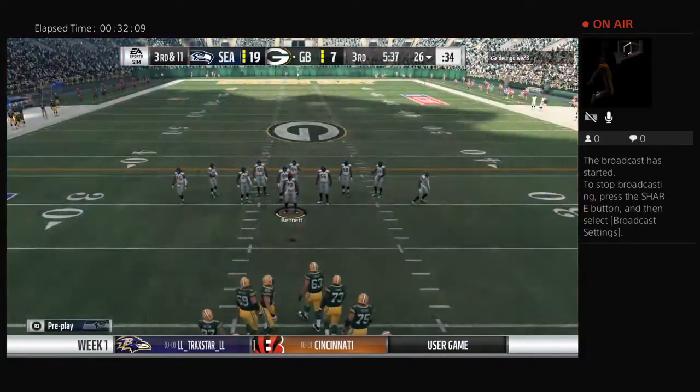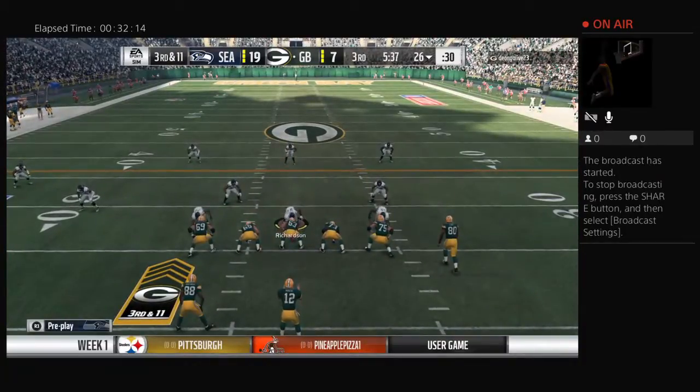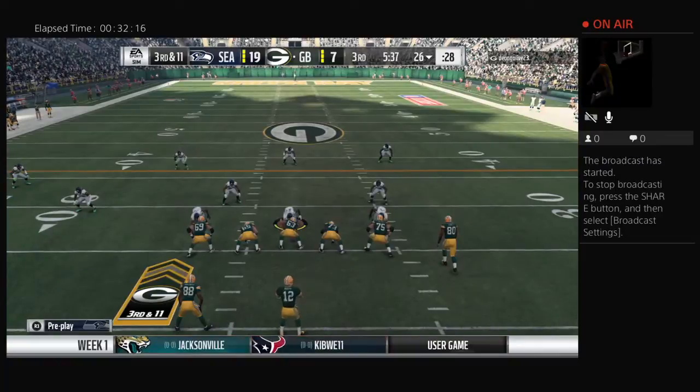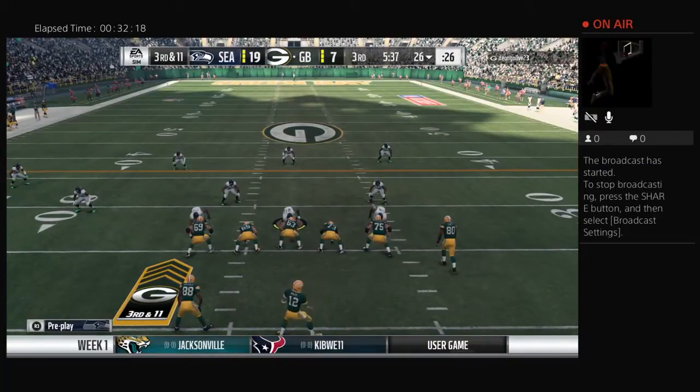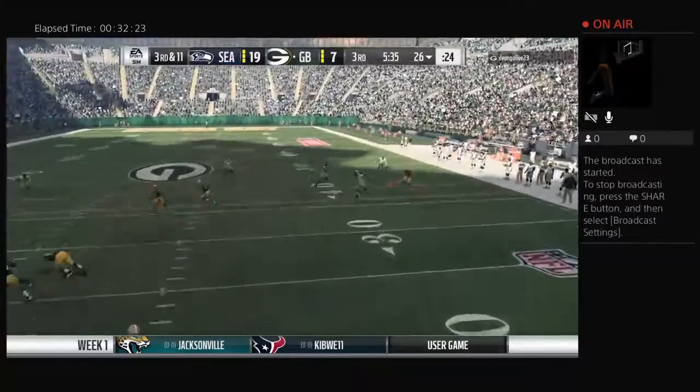The Packers on third down. 0 for 3 to this point. They could use a conversion. This is 3rd and 11. Working from the gun. Rodgers.